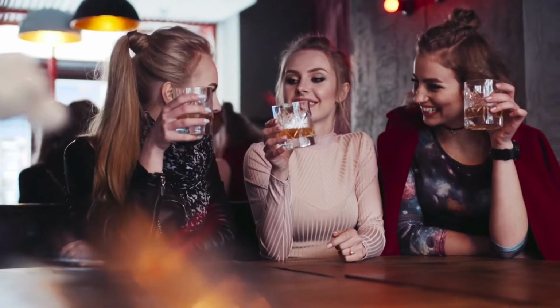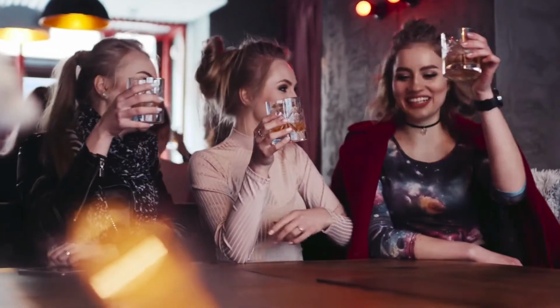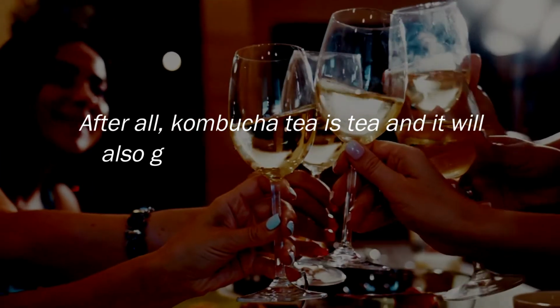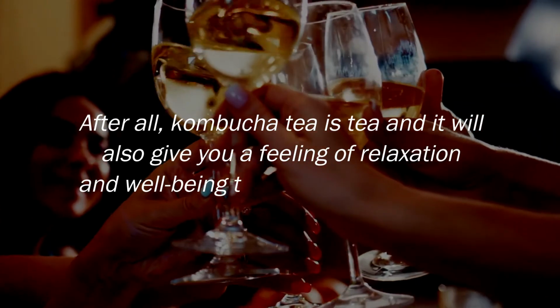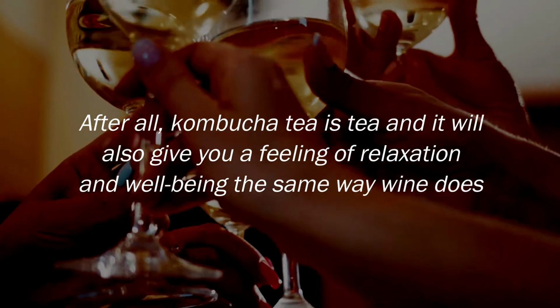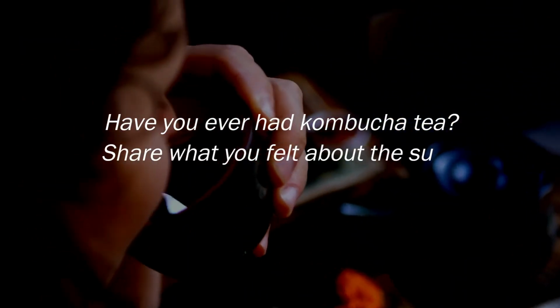Some nights you want to have a good time with friends or relatives who come over so you can surprise them with a healthy selection. After all, kombucha tea is tea, and it will also give you a feeling of relaxation and well-being the same way wine does.